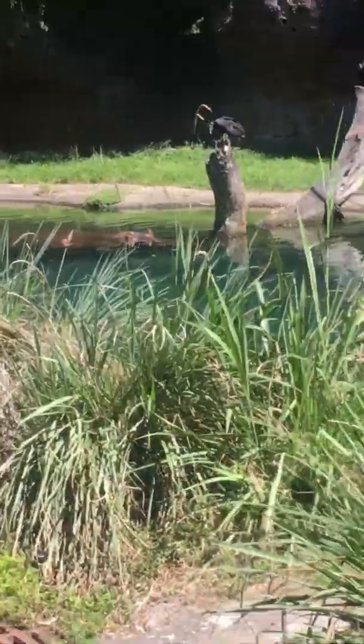Got a couple of hippos in the water coming up on our right. Don't worry if you're on the left. We'll see more on the left in just a moment.